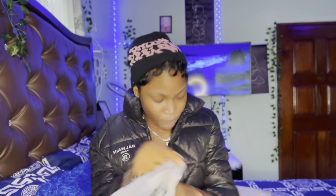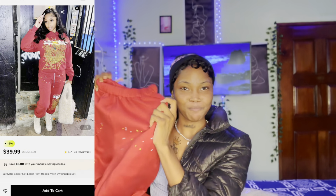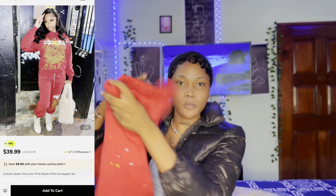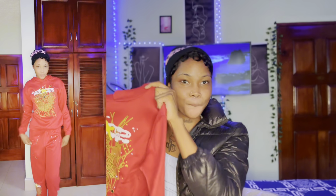All right, let's go into another one. Okay, this is a track suit. Wow, nice. I love the color, the red color. It's nice. Okay, this is a size small, guys. Wow. Okay, nice. So this is the bottom, as you guys can see, and then this is the top.